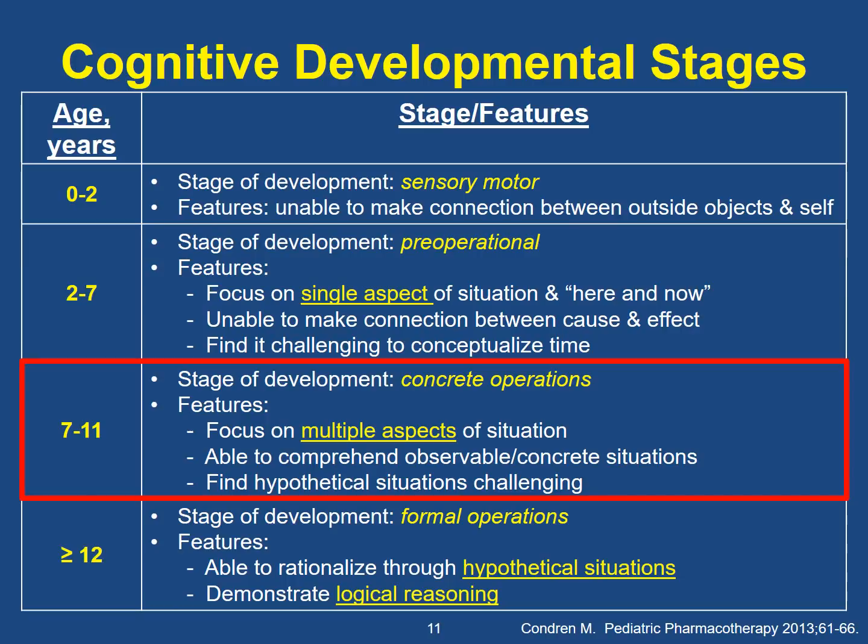The next age group is 7 to 11 years of age, and their stage is called concrete operations. One of the key features is they're able to focus on multiple aspects of a situation. In our 2 to 7 year group, they were pre-operational, so they were only able to focus on a single aspect, whereas this age group is able to focus on multiple aspects, which is one of the key differences between those two stages. They're also able to understand observable and concrete situations, however, they do find hypothetical situations challenging.